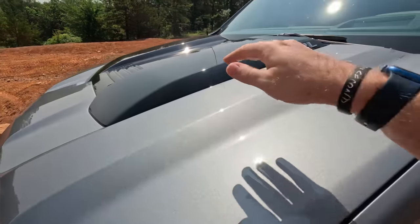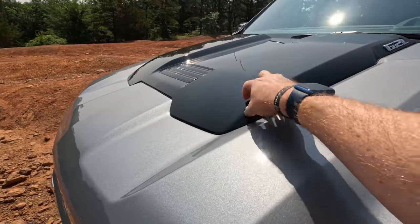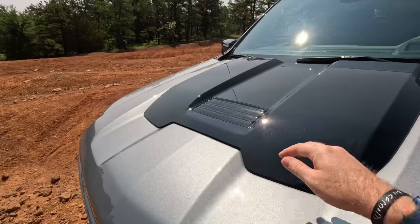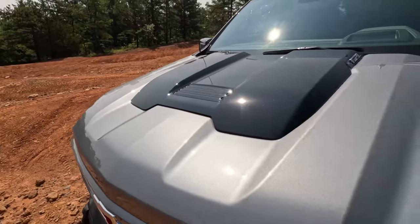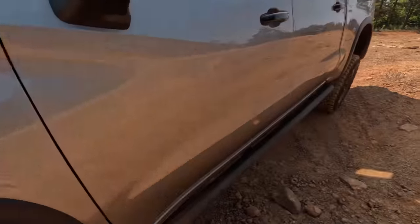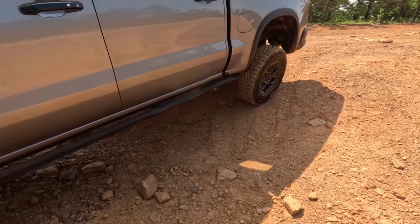A lot of people have mentioned this. This is just a tacked on black painted section here. It does mimic heat extractors, but yeah, this is completely fake, unfortunately. We do get some ZR2 badging here. We've got some body mounted rock sliders here.